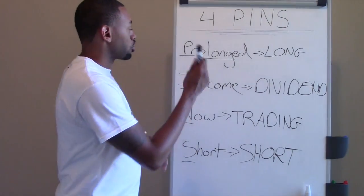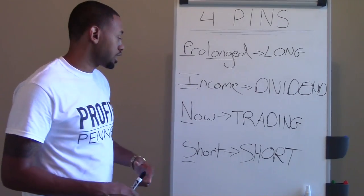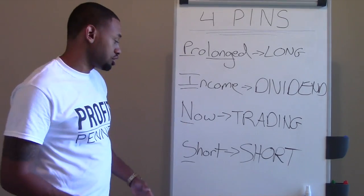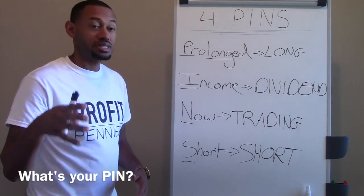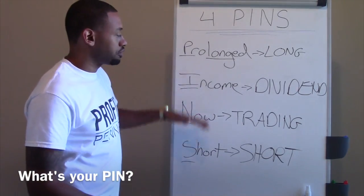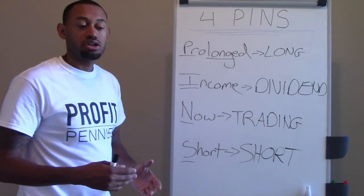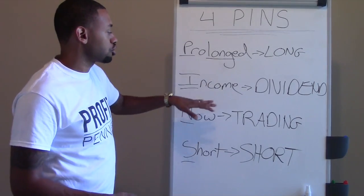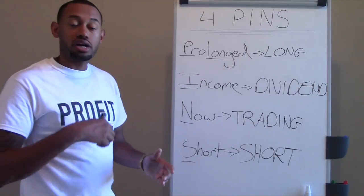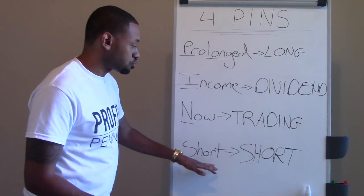So in essence, for your 4 pins, you have a prolonged investment strategy, an income investment strategy, a now investing strategy, and a short-term investment strategy. To develop your personal investment needs, you need to find out which areas you fall in. If you're a conservative investor, and you don't mind little gains over time, then you might want to look more at long-term and income investing. If you're more of an aggressive investor, you might be looking more towards the now and the short term as well.